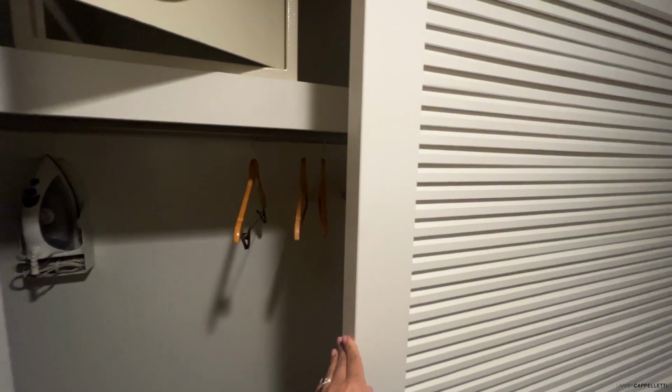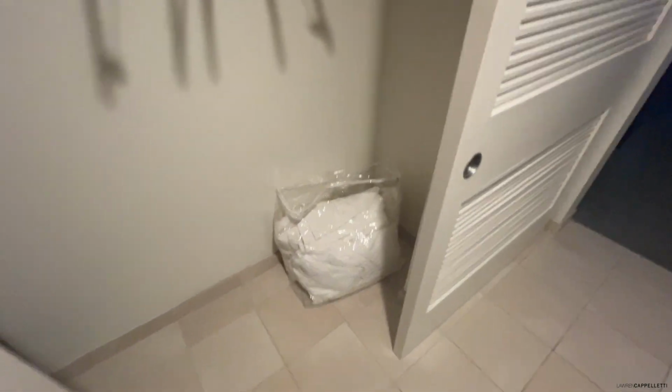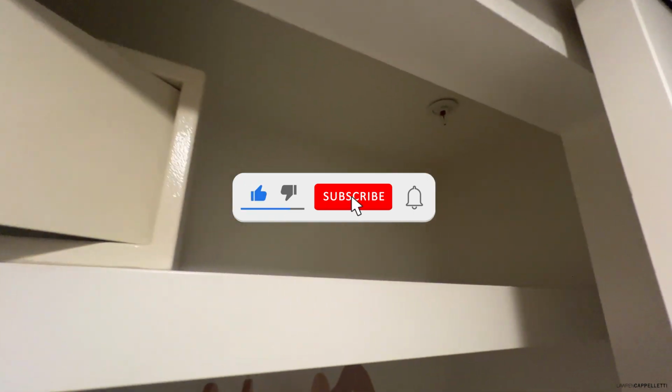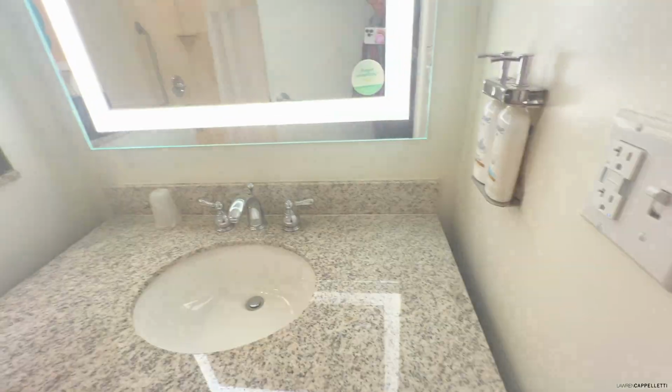As soon as we come in, we have got a closet here. Looks like there's extra blankets there on the floor. Ironing board, safe for all your valuables, little cubby space. All right, it's time for our favorite game. Where's the light switch? Oh, well, this one was easy to find.